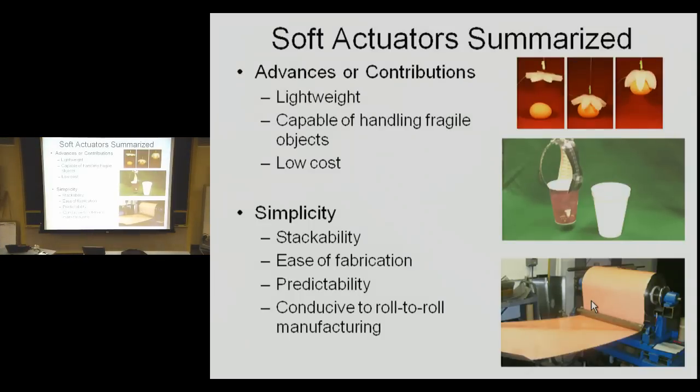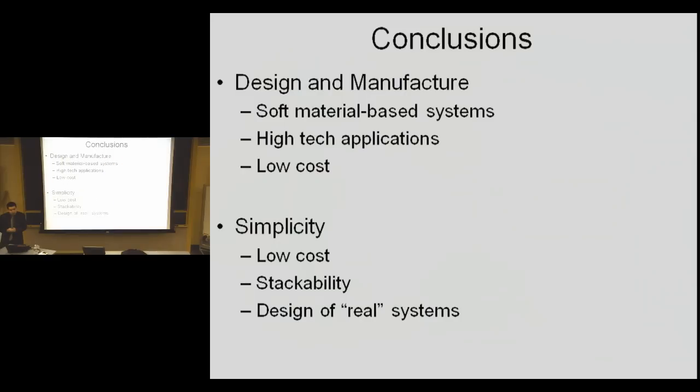Okay. So again, cost is something that we're striving to reduce. And these soft actuators are capable of handling fragile objects. And there's also this idea of simplicity. So being able to stack simple elements in some type of repeatable fashion, if it's in a linear array or if it's in the Z direction, to be able to enable functionality.